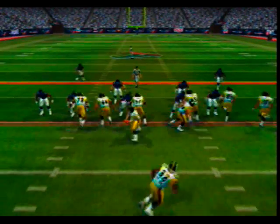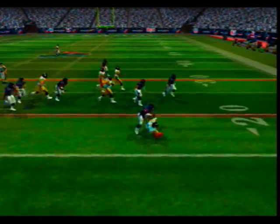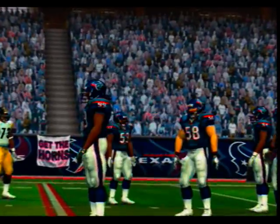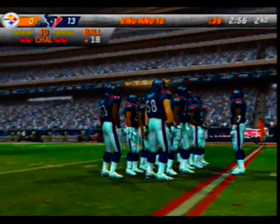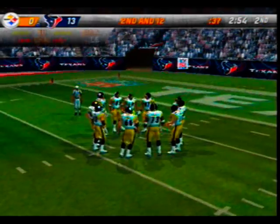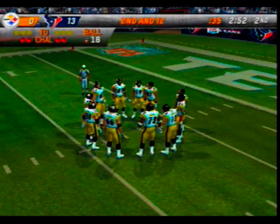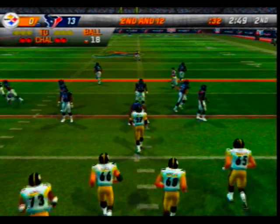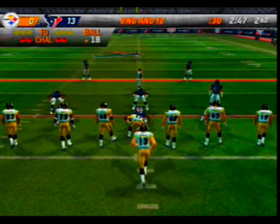Going to the right. Orlando is there on the stop at the 18. And he chases him down behind the line of scrimmage for a loss. I'll tell you, he's one of the most knowledgeable defenders in the league. He knows how to play the game, and he always knows what's going on. Second and 12. Ball on the 18-yard line.